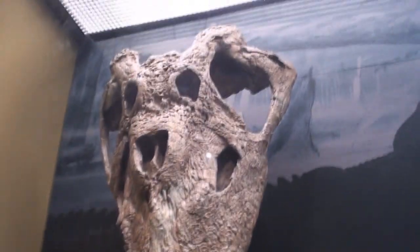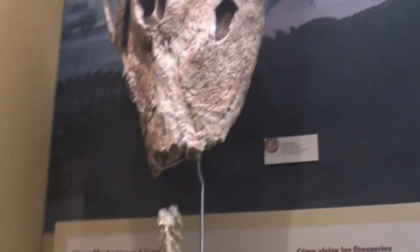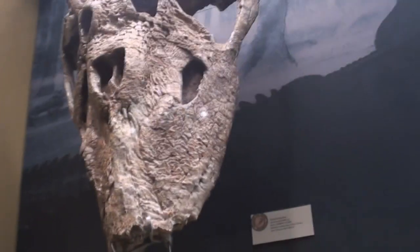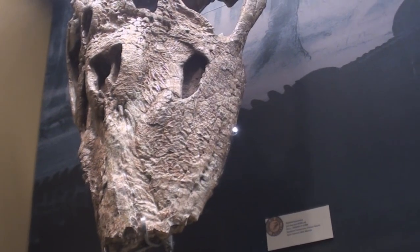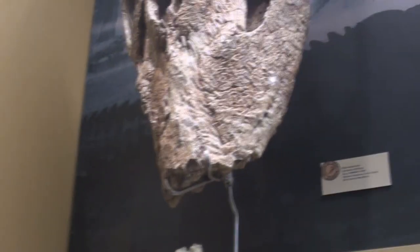Oh, and then here's an actual fossil skull of Rhodontosaurus, and again, nightmarishly big. Not even the biggest crocodiles today have a skull this big. And that's why they think these huge phytosaurs may have been up to 30 feet long. Nothing could have contended with them.